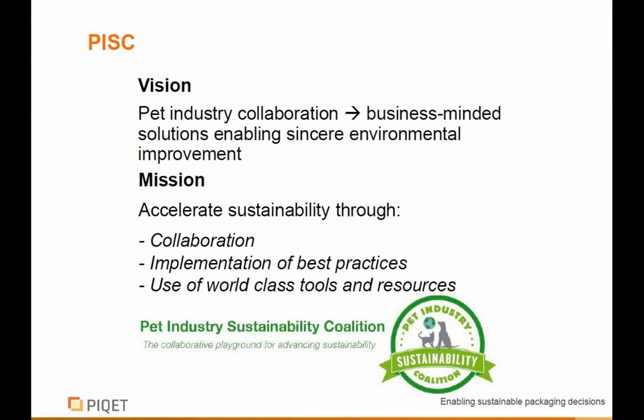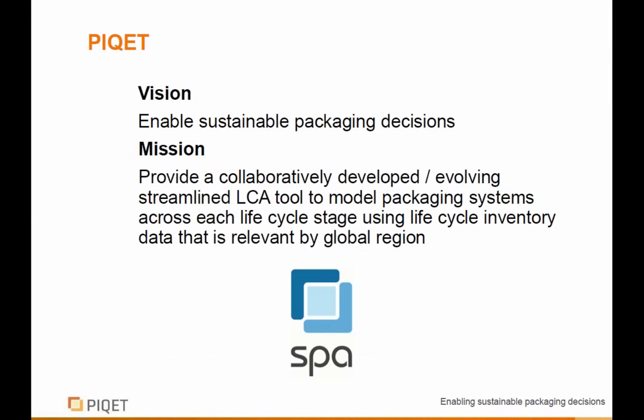Next slide. So as we know, the Pet Industry Sustainability Coalition seeks to use collaboration and world-class tools and resources to drive to better business decisions. And some of the best business decisions are the ones which deliver improved social, economic, and environmental performance. Next slide.